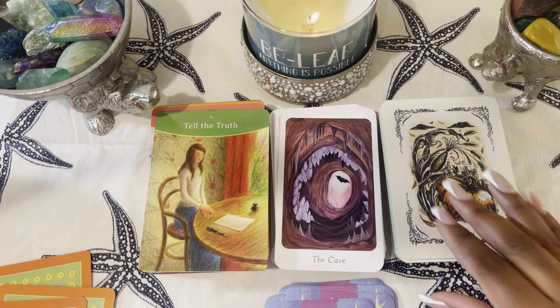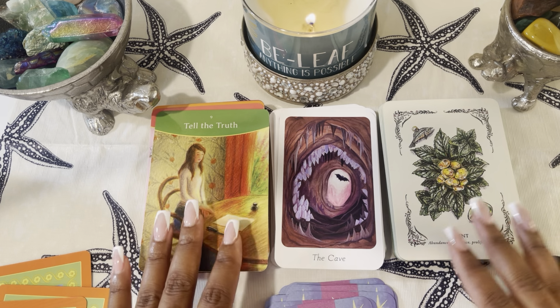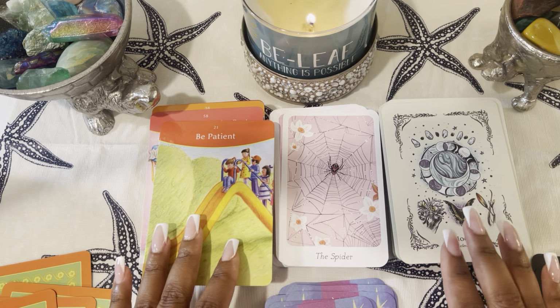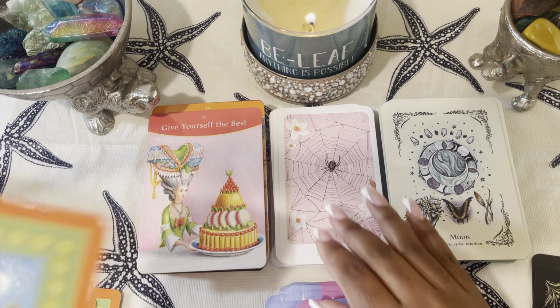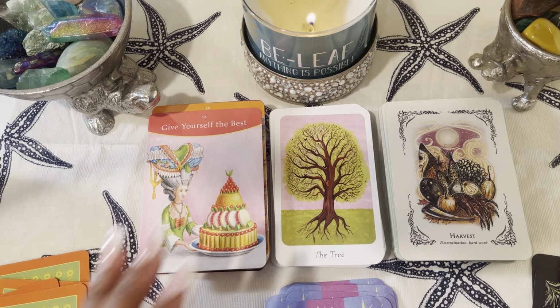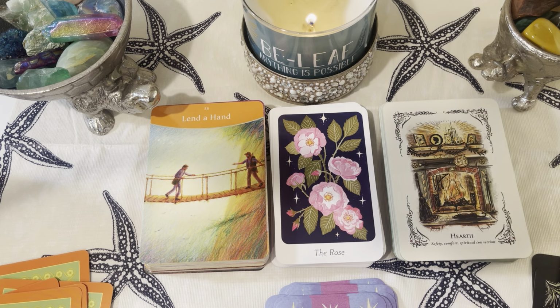Let's take a look at a few more. Tell the Truth, The Cave, and Mint. Abundance, Persistence, Proliferation. Be Patient, The Spider, and The Moon. Phases, Cycles, Intuition. Give Yourself the Best, The Tree, and Harvest. Okay. So yeah, let me know what you guys think about this pair with the Answer is Simple Oracle and the Green Witches Oracle. Is it something you like, or did you prefer the Harmony Tarot with the Sacred Destiny cards?